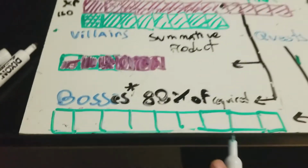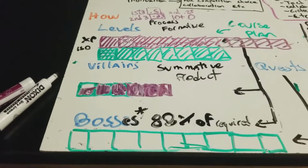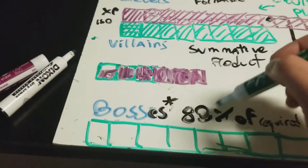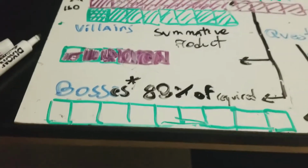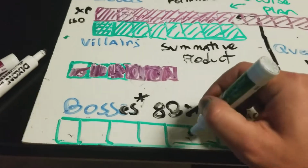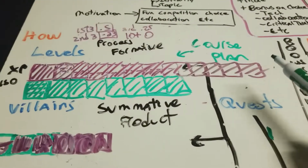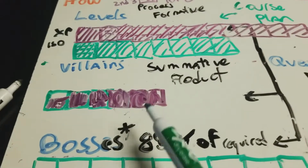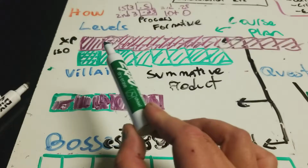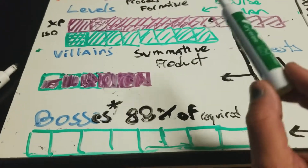The test will be worth, you can see visually that the test is worth a lot. If all you've done is the required stuff, this 80% comes out to about 45% of your total grade. So it's a huge, huge grade. It's a big deal. But if you've faced extra villains and faced extra levels, this doesn't factor in on how much the boss is worth for you, which means if I'm looking at the purple instead of the green, the boss is not that big, right?